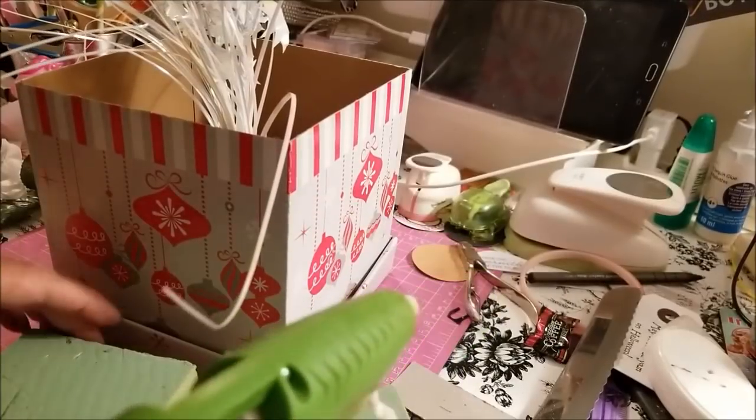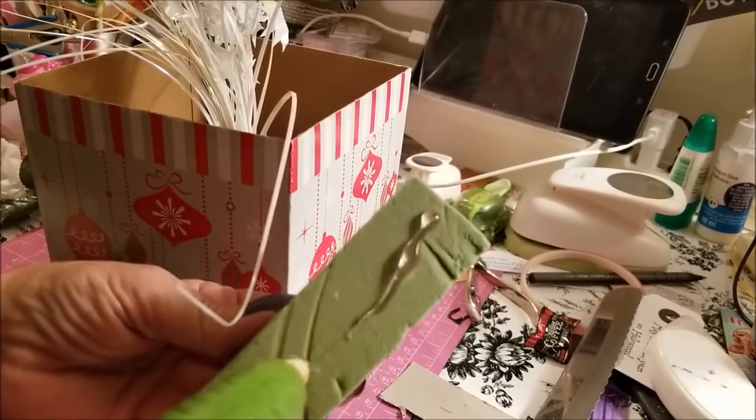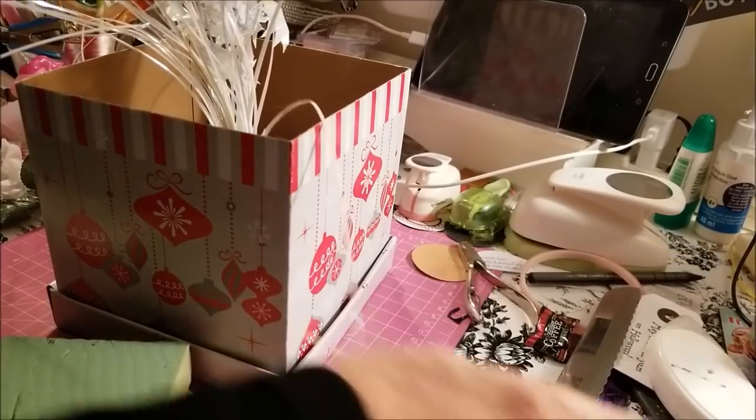Add another glue gun, and I'm going to glue. It's just to hold it in place, basically. That's all it is. There it is. Just to hold it in place.